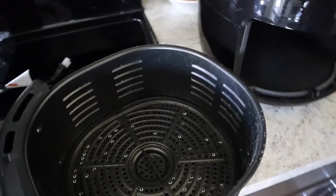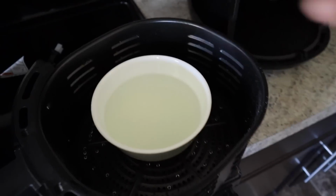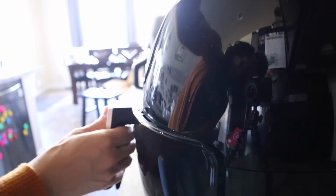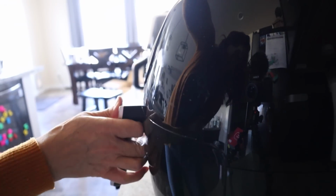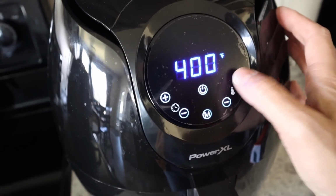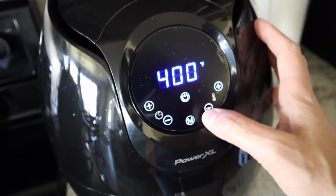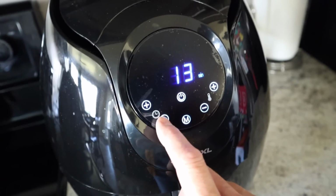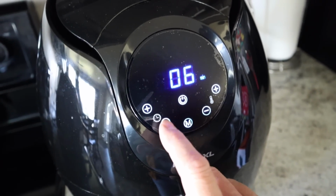All right, Power XL has been washed out. There's the vinegar water. Goodness sakes, here we go. Let's try to pop that in. Oh, all right, already not looking impressive here. There we go. And then I'm gonna push up to as high as it'll go, which looks like 400, and oh, we don't need 15 minutes. We'll just start with 5. Yeah, we'll do 5 minutes for each one.